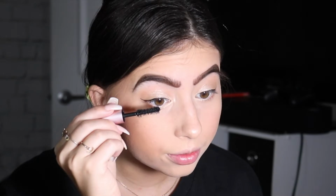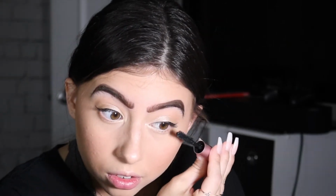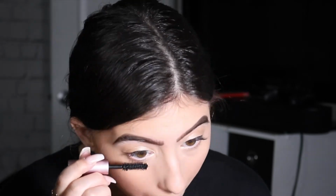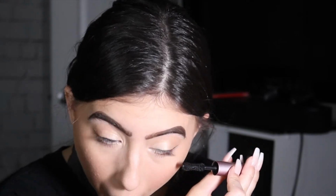For mascara, I'm using one of my all-time faves, the Better Than Sex Too Faced mascara. For lips, I'm going in with the Anastasia Beverly Hills Summer Collection, the Guava lipstick, and I am obsessed with this shade. It's just so beautiful, guys.